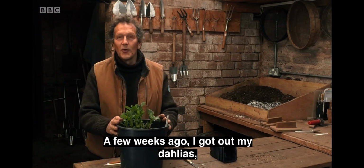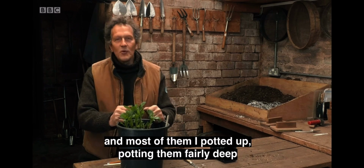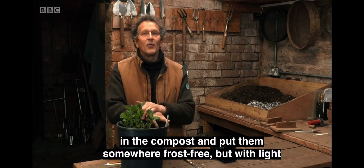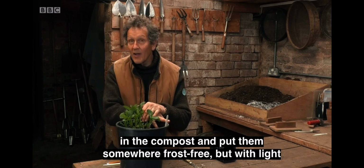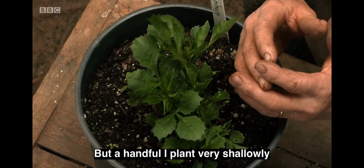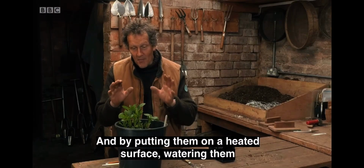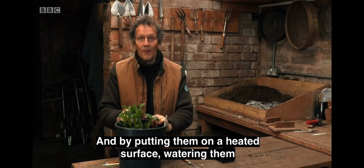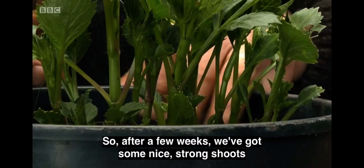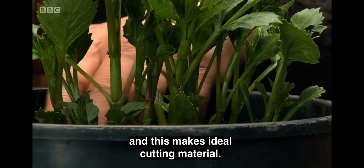A few weeks ago, I got out my dahlias, sorted them out as I do every year, and most of them I potted up, planted them fairly deep in the compost, and put them somewhere frost-free but with light so they could start to grow. But a handful I plant very shallowly, so the tubers are right near the surface, and by putting them on a heated surface, watering them really liberally, they've grown much faster. So after a few weeks, we've got some nice, strong shoots, and this makes ideal cutting material.